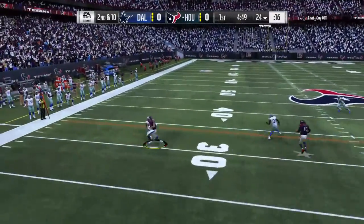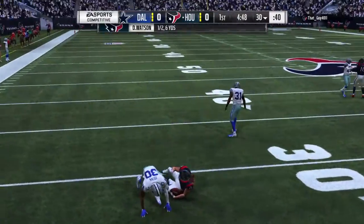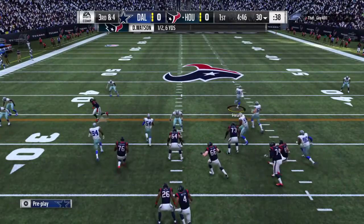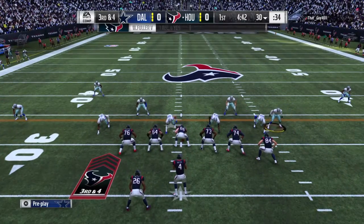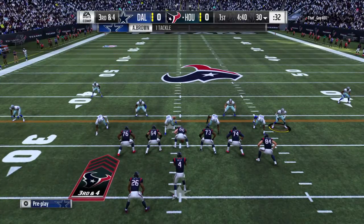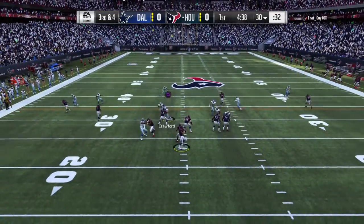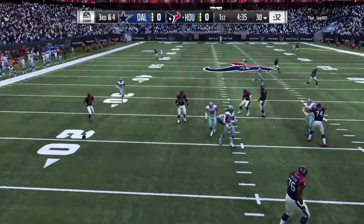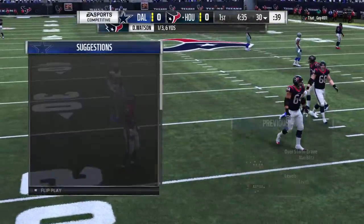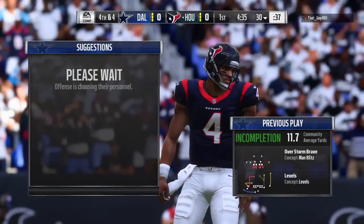Back to the air, Watson on second down. And this one complete to Will Fuller. And he'll be brought down right at the 30 here. 6 yards is the pickup, and that'll lead to a third down. From the gun on third, Watson escaping the pressure right. And he'll be hit as he releases it, and that'll fall incomplete.